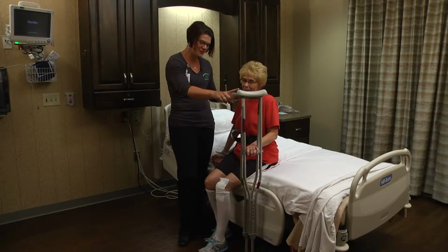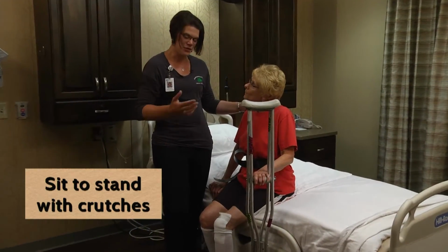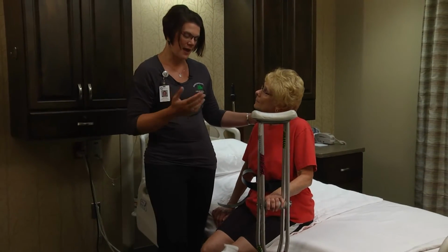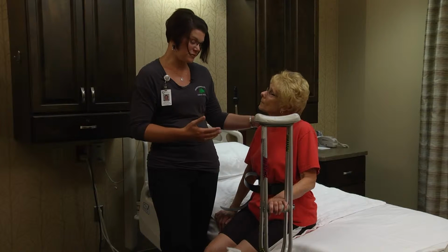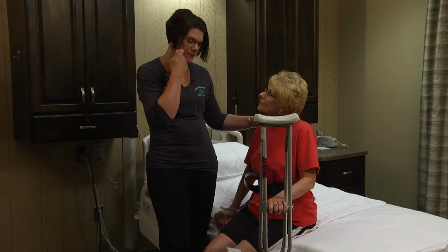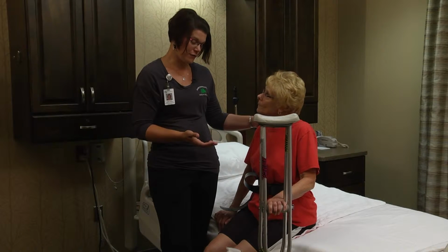We are going to use these crutches. Now, crutches are an option as well as a walker. You can choose to use the crutches as much as you want. Some people use them just in tight spaces, bathrooms, but I want you to know how to use them. When we stand up, we're going to get them adjusted and make sure they're the right height for you first.